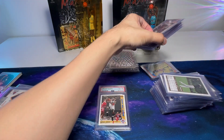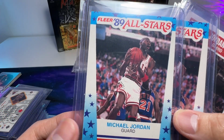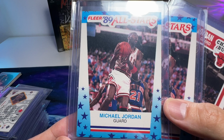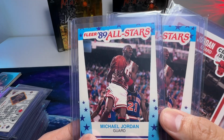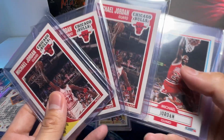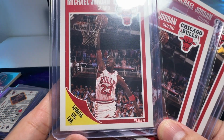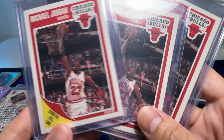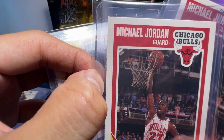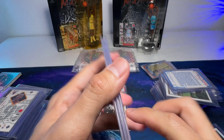Okay, now we are heading into Fleer. So Fleer, beautiful cards. 1989 All-Star cards. Centering of this is pretty much perfect, I would say. Very, very beautiful. These are very rare cards. And we've got 3 Jordans, 3 Jordans from one box. And they're all in pretty good condition. Very, very good condition. This one has a bit of, what do you call this, a bit of fuzziness on the edges. But beautiful card. I love Fleer.